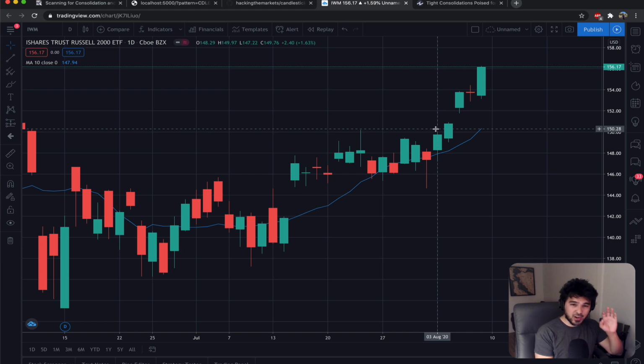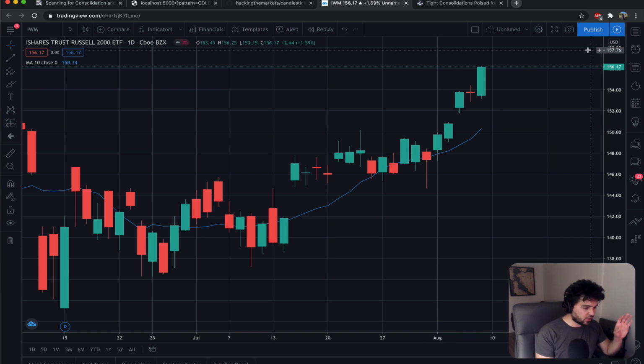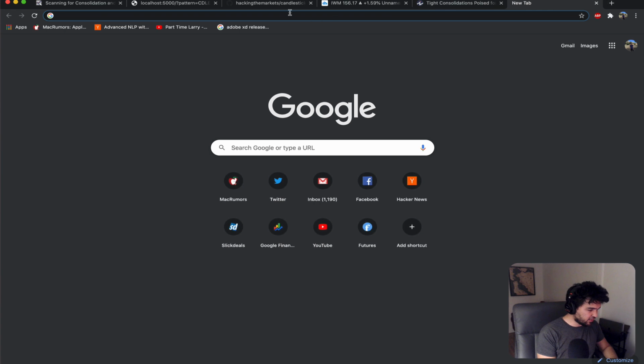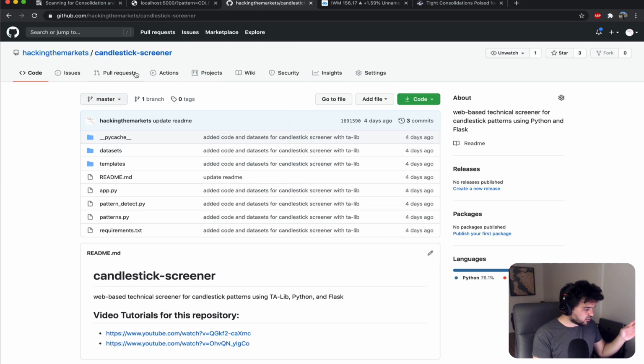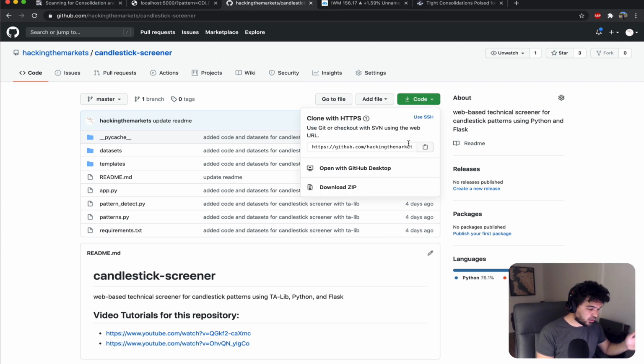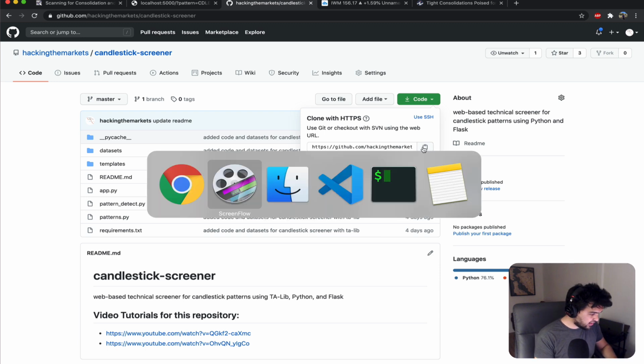So what I'm going to do here is clone the repository that we created previously. If you have been following along with the last lesson, we created this repository and we wrote the code under hacking the markets. So github.com/hackingthemarkets/candlestick-screener. And I'm going to clone this to my desktop. If you want to start from here, you can clone this and see what we're doing.